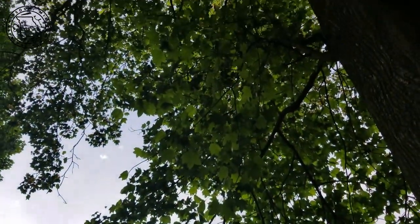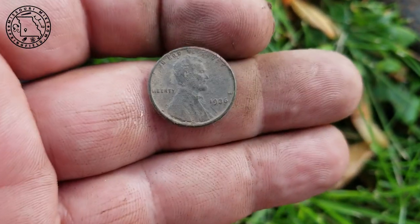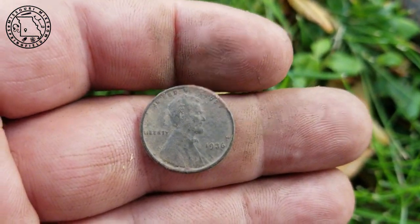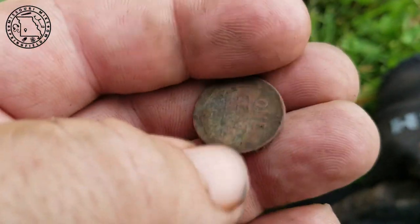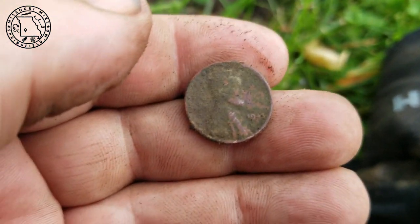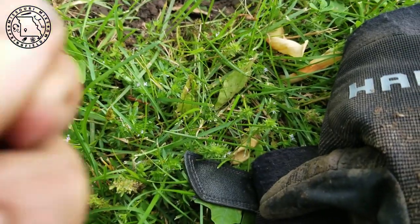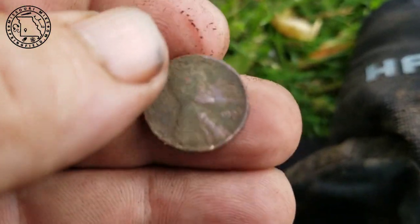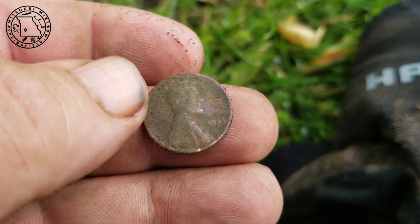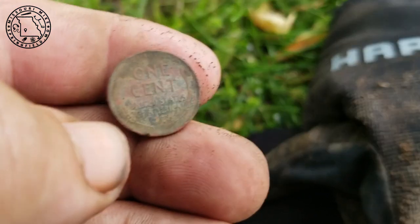Underneath this old magnolia tree right here. Beautiful magnolia. What a nice sunset, huh? There's the white rooster. Alright, let's go on. Get another one. Alright, guys, I just popped my third wheat head out. 1945. Alright, that's number 3. Let's go on.